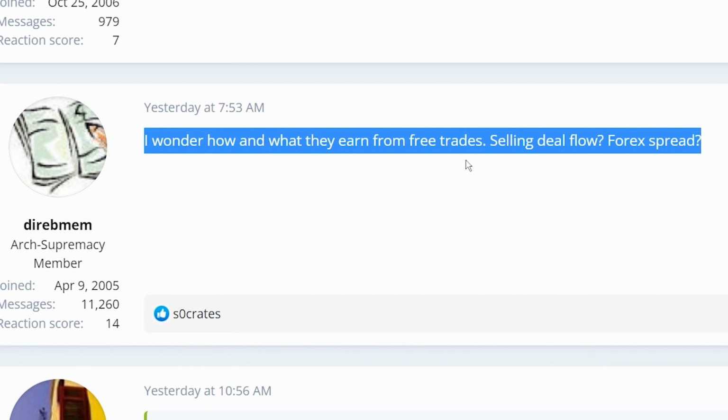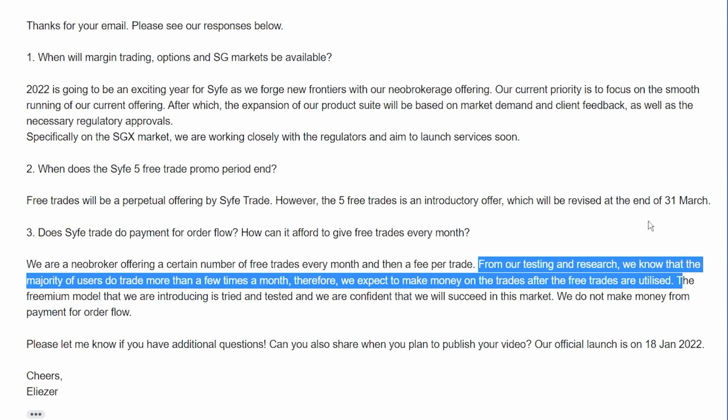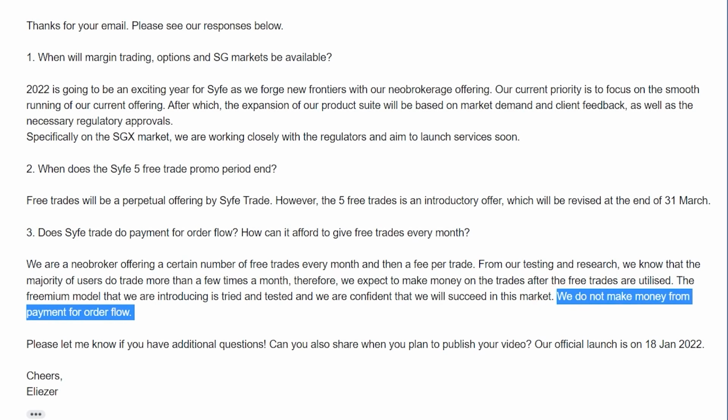I also saw a question in Hardware Zone asking how and what they earn from free trades. Is it selling payment for order flow or forex spread? I will talk about forex spread later, but let's talk about how they will earn if they are giving out free trades like nobody's business. What will Syfe boss Mr. Aurora and his team eat all? Eat air, drink rainwater? So I went to ask them. According to them, they found out that the majority of users trade more than a few times a month. So they expect to make money from there. They also clarified that they do not make money from payment for order flow. So that's nice.